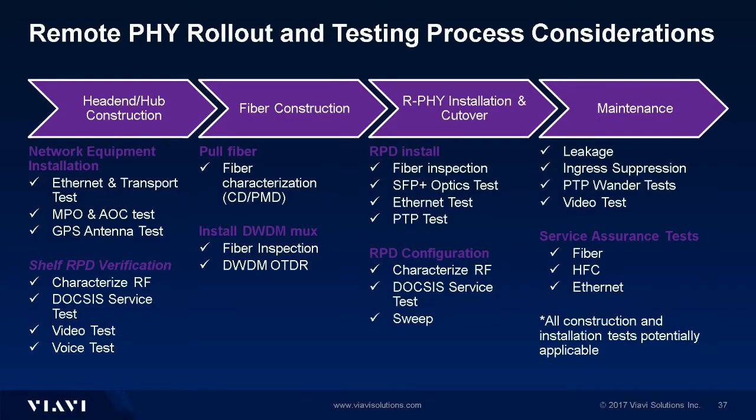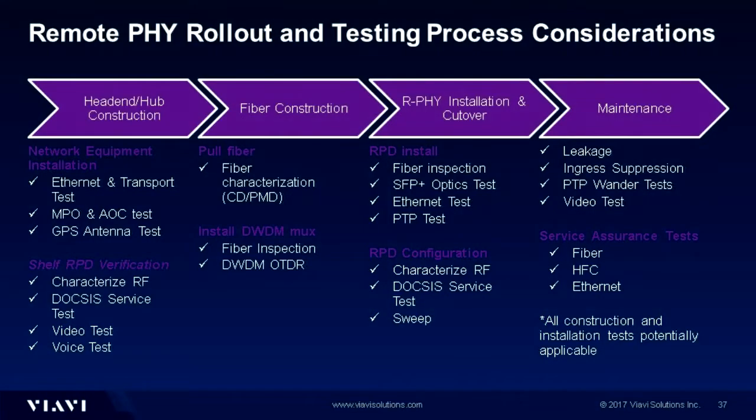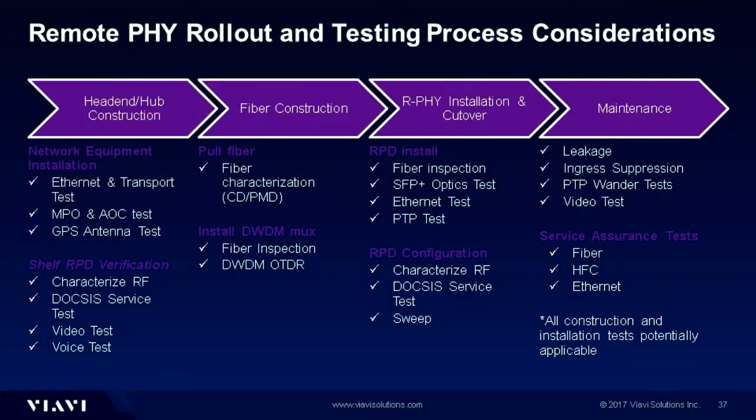And finally, about the maintenance, you will still need the tools to drive your workforce when you have a lot of RF testing to be done. So still supporting leakage capabilities, ingress suppression, video testing, and as well time protocol testing. On a day-to-day basis or in a monitoring phase, like service assurance testing for fiber, for Ethernet or for the HFC network.